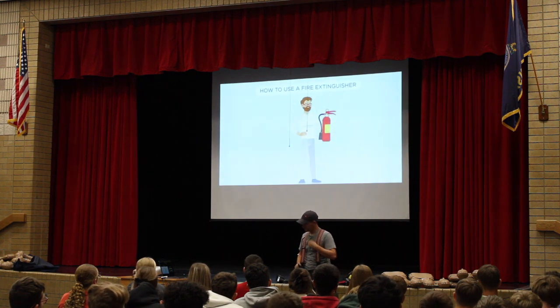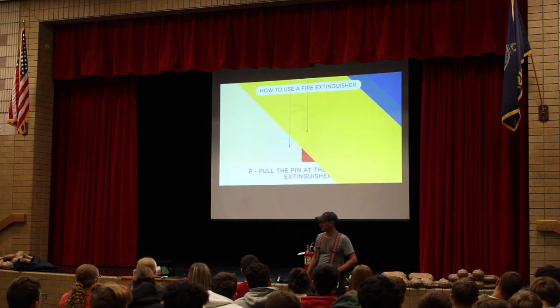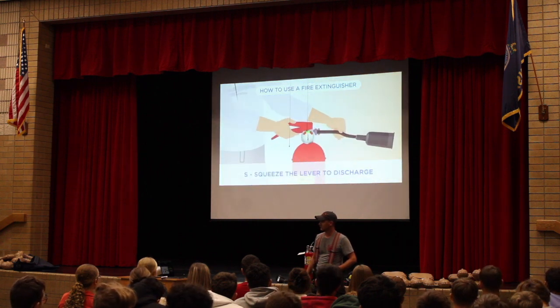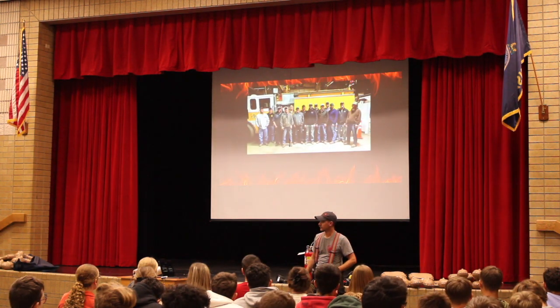To safely operate a fire extinguisher, you should use the PASS method. P: Pull the pin at the top of the extinguisher. A: Aim the extinguisher nozzle at the base of the fire from a safe distance. S: Squeeze the lever to discharge. S: Sweep from side to side at the base of the fire. For more safety tips, visit vaughan.ca.